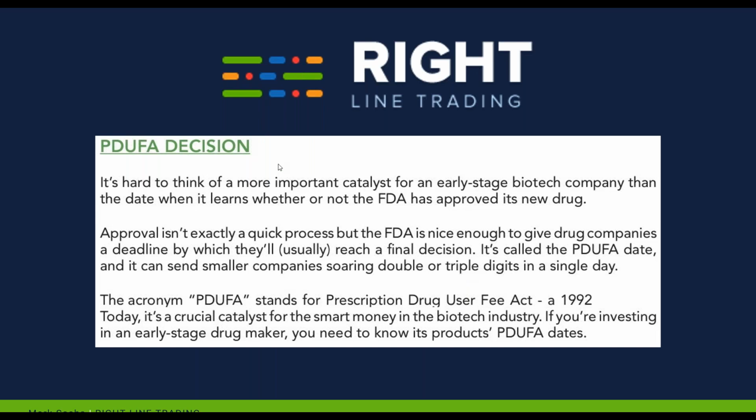Now, the PDUFA decision is the date the FDA announces, and it usually does it a month in advance, where it's going to give the thumbs up or thumbs down on the medication. Now, we know about it a month in advance, and what we have to do is the first couple of days of every month, the FDA rolls out a list of PDUFA dates, and it's going to give you all the medicines that it's going to give the thumbs up or thumbs down on. And you can eliminate really 90% of them right off the bat, because they are complex medicines that have multiple competitors in a big market, and we're looking for fast track medicines with orphan drug status.